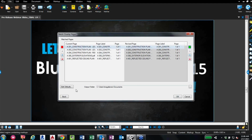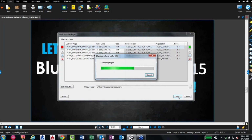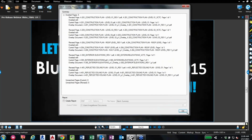If you want to edit the default colors, just click on Edit Defaults. You can also choose to adjust the background color, the blend mode, the positioning, but today we're going to leave this straight out of the box so you can see how this feature works. And we're going to go ahead and choose OK. And we'll be able to see all of our drawings overlaid on top of each other. But before we get to that, we'll get this nice summary list that lists out all of our pages that are about to be overlaid.